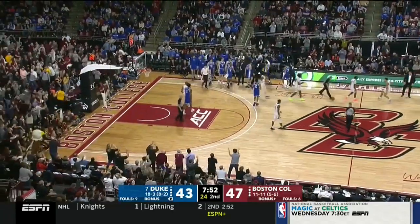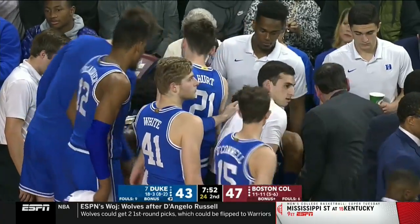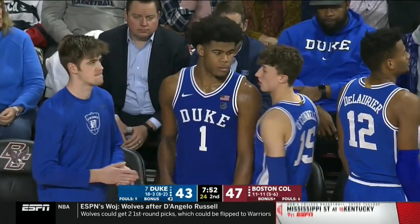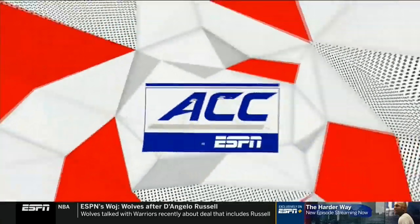And Duke's going to take a timeout. I believe the number is 28 top 10 teams that have lost to unranked opponents. It's already more than happened all of last season. Duke trying to avoid that fate. Vernon Carey playing with 4 fouls.